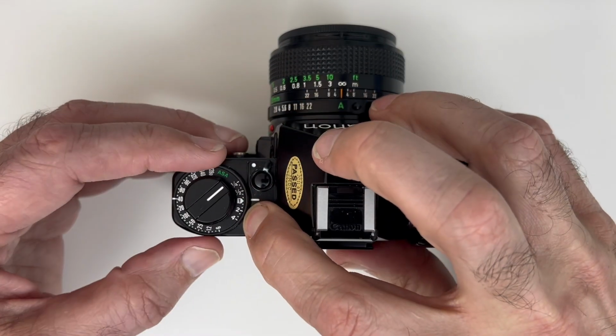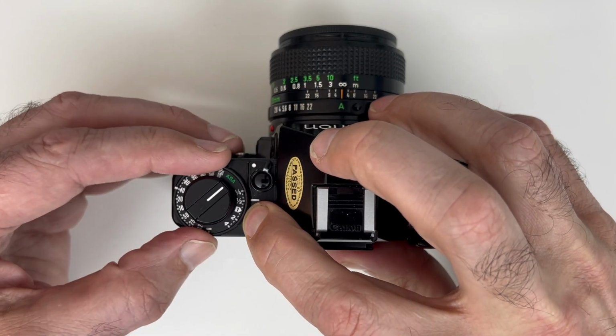On the ISO side, you've got the ISO dial here on the A1. You have an exposure compensation dial here, and it gives you 2 up and 2 down. They don't talk about it as 1 or 2. It's actually double or half. That's the way they've written it. It's a little button, you press that button and then you can move this exposure compensation dial.